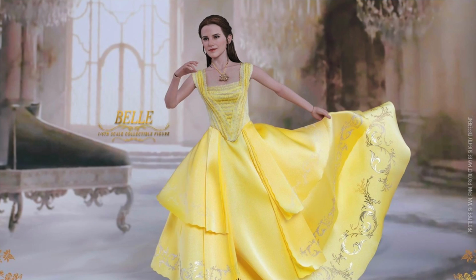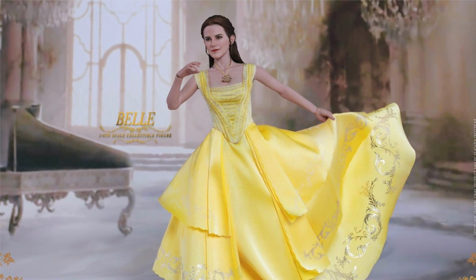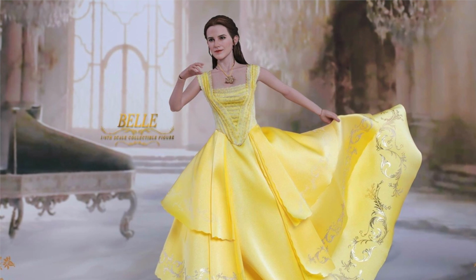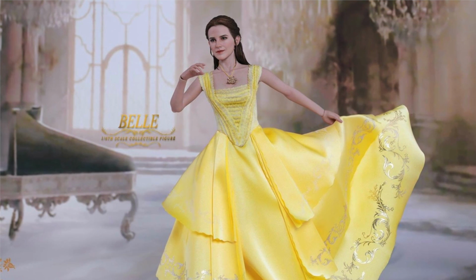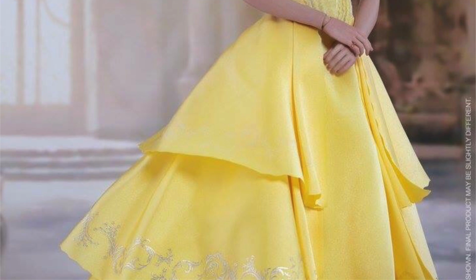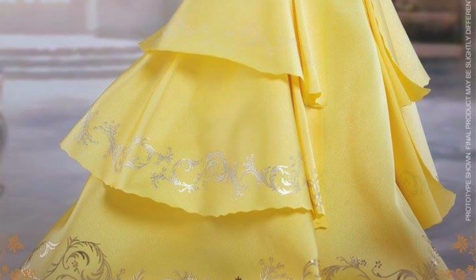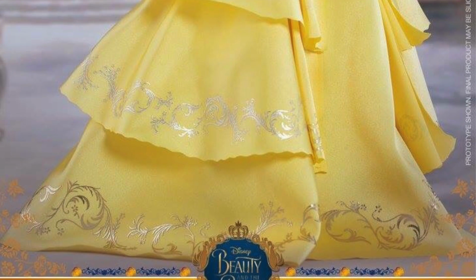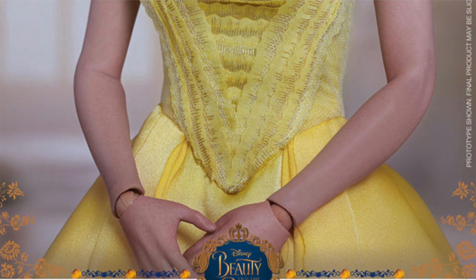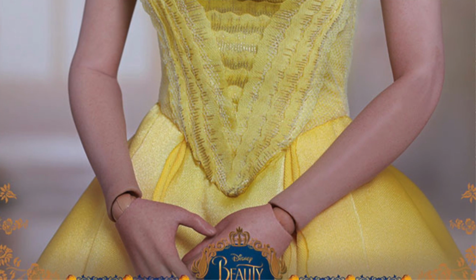Belle's costume for this figure is provided a slim-fitting, lacy yellow bodice with multiple layers of fabric and a bell-shaped yellow satin full skirt with 3 layers of skirt cascading downwards. The golden filigree pattern seen on her skirt is a screen print versus embroidered, which is actually a correct detail on her live-action gown.